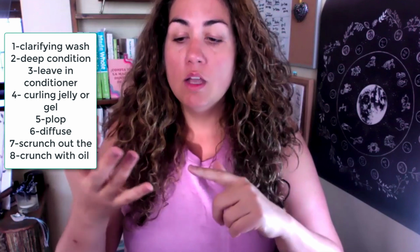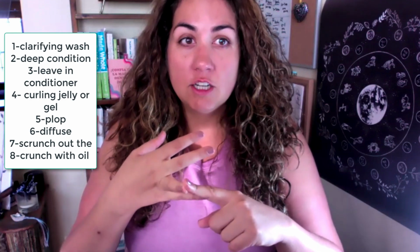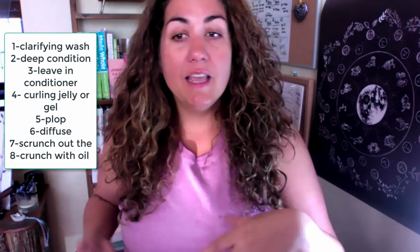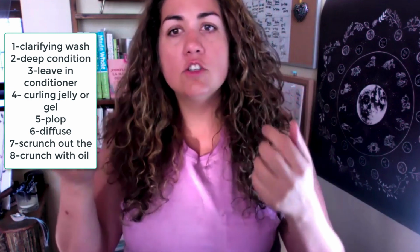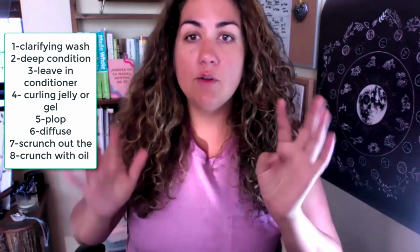When your hair is wet before you plop it, that's often when you put in your product. So a lot of people do a leave-in conditioner, then a curling jelly or gel, and then they plop it. And when they take their hair down, it's very crunchy. It's like there's a cast on it, and you don't want crunchy hard curls, so you get a little bit of oil and scrunch out the crunch with your hands or with a towel.